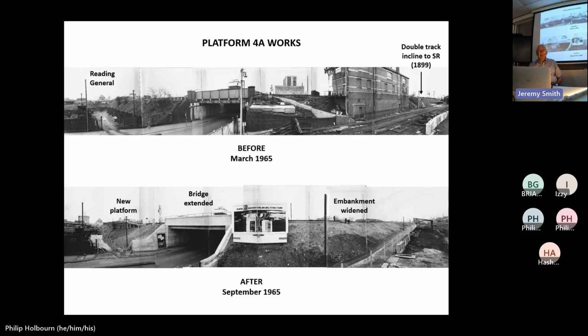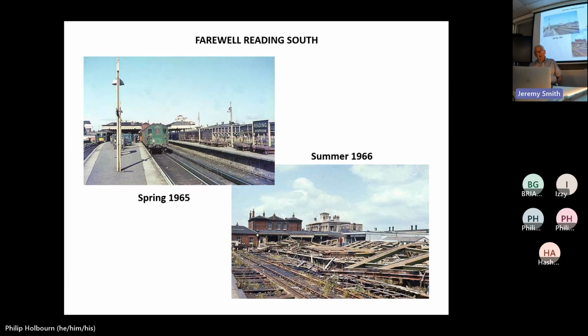That was the end result of the platform 4A scheme: a new platform down at the west of Vastern Road, an extended bridge, and a nice new hoarding advertising Silk Cut cigarettes, with the embankment widened to where the signal box used to be to accommodate the extra track. And dear old Reading South, a lovely little station, was no more by the summer of 1968.